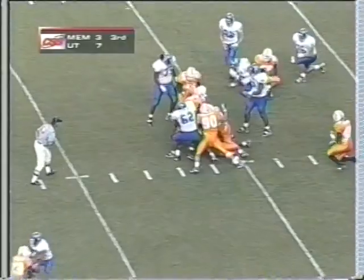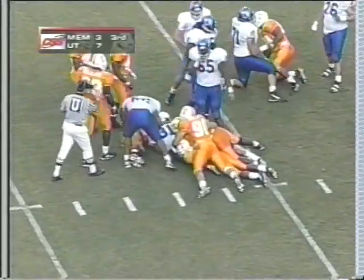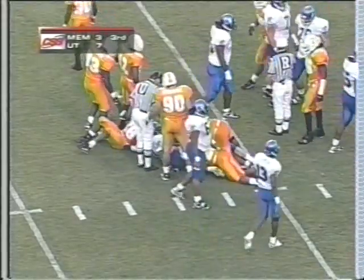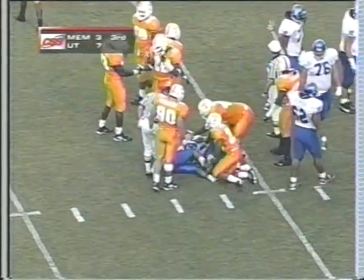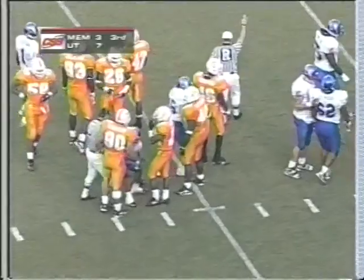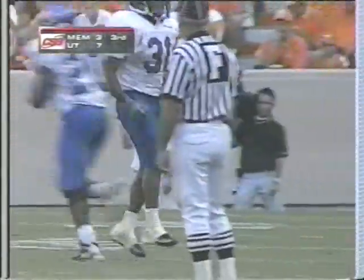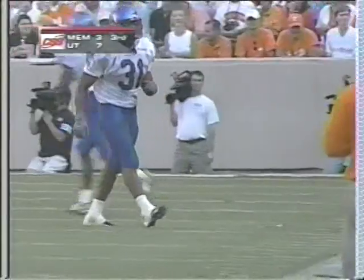Handoff is to the tailback, and there's not much going there. Tennessee swarms all over Arnold and drops him at maybe a gain of a yard or so. Leading the way was Mickey Allen out of the secondary. On 3rd downs now, Memphis is 2 of 10 in this ball game. So that is a reflection on what Charles talked about earlier, their rather inept offense.